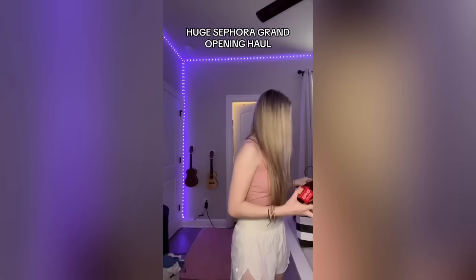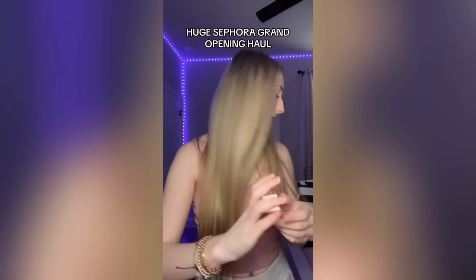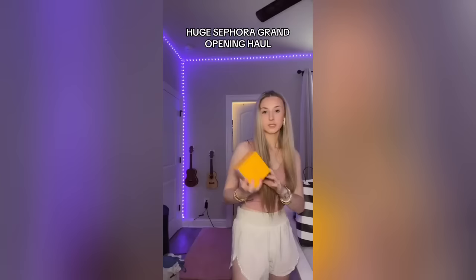First, I got a Charlotte Tilbury bronzer, and I said I wanted to get a new bronzer because I don't like my Too Faced one. I got a mini one size translucent powder and a one size concealer, and I actually wanted to show you guys the coverage on this concealer. It is amazing. One dot of this stuff, the coverage is insane on that. Like, oh my god.